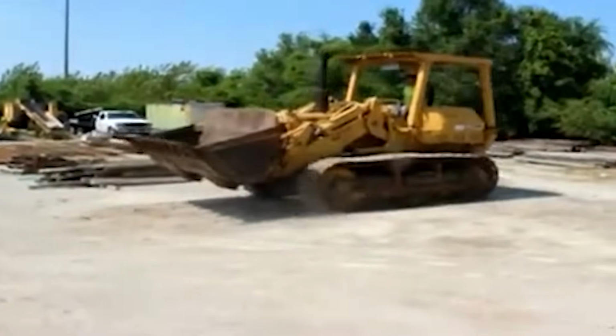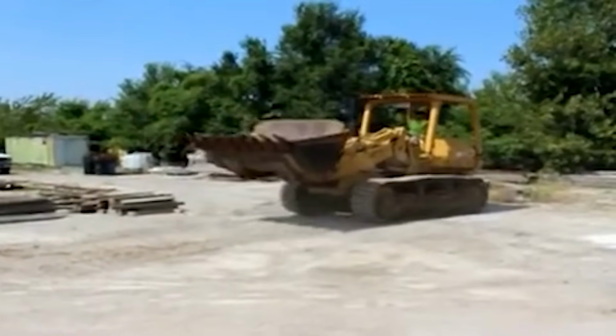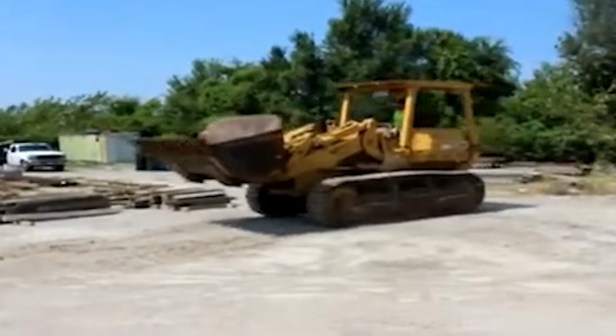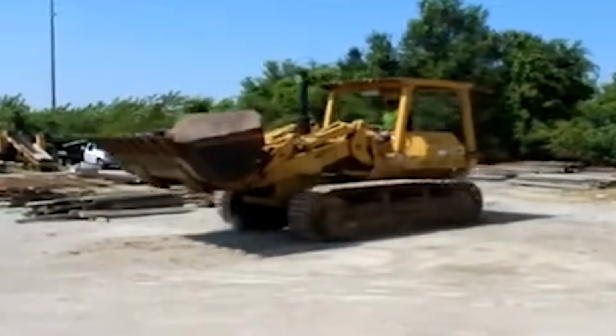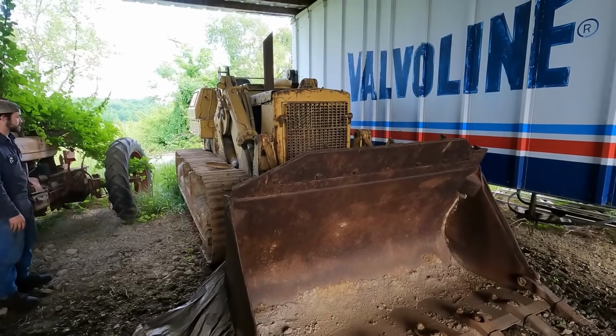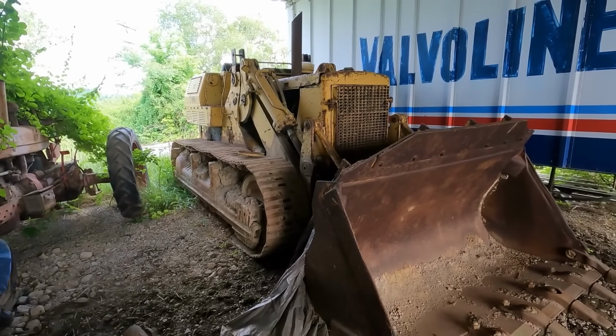There have been over 22,000 units made of this beauty, and it played a significant role in shaping the modern construction industry into what it is today. Like many antiques, this one contributed to many infrastructure projects all around the world. Truly, the 977K track loader does its job with a powerful engine, advanced transmission, and operator-friendly features.